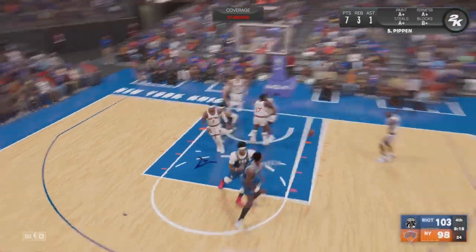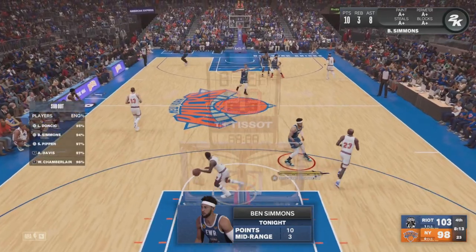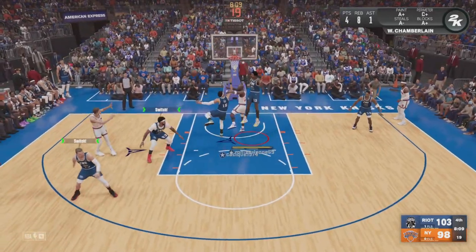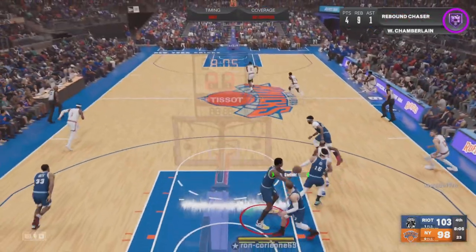And that one's good. Simmons. Guard skills, but a big time forward or center type body. Ben Simmons making it happen inside. Pass to Jokic. Shoots over Davis. And it's Jokic missing.